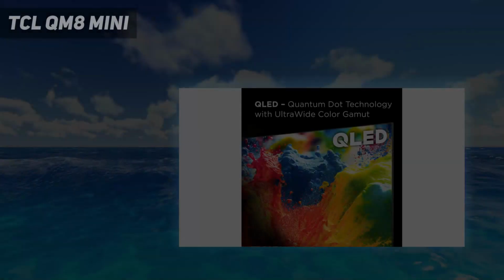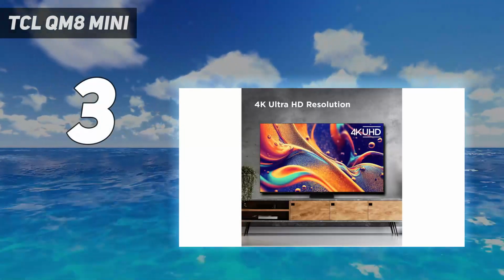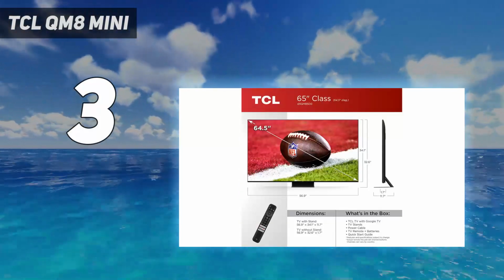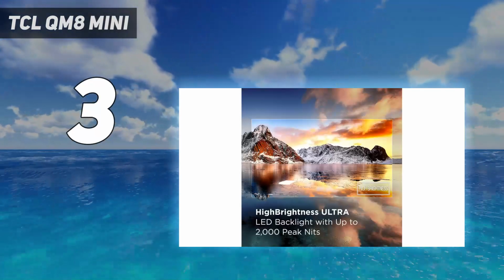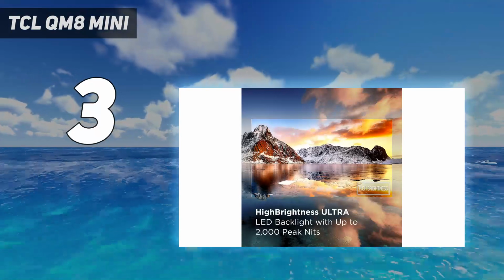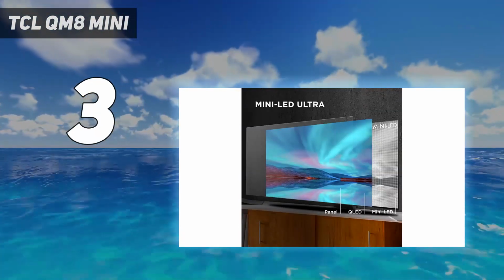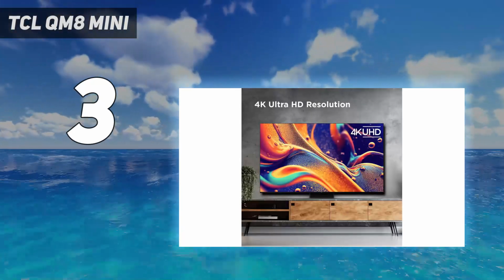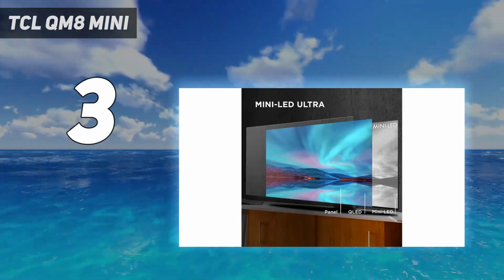At number 3. TCL QM8 Mini. If you do a lot of digging around other sites, you'll see them recommending the TCL QM8 as the best 65-inch TV. And while we agree that it's one of the top TVs, the U8K has a few more advantages going for it, including the ATSC 3.0 tuner, better sound quality and more consistent picture quality. That's not to say the QM8 is a bad TV, because at this price point it's a steal, it's just up against some tough competition.